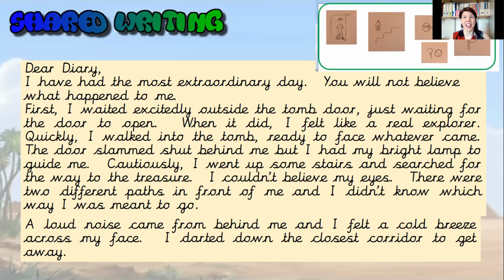Yes, I really like how I've started this diary entry. I've used my toolkit to help me include the different things that I need to make a fantastic diary entry. I've got some time words. I've used I, me. What other features have I used? Oh, I've used my senses. I've said there was a cold breeze across my face. So I used some senses to help the reader. I've also used emotions and feelings to really explain how I, as Tadio Jones, was feeling.